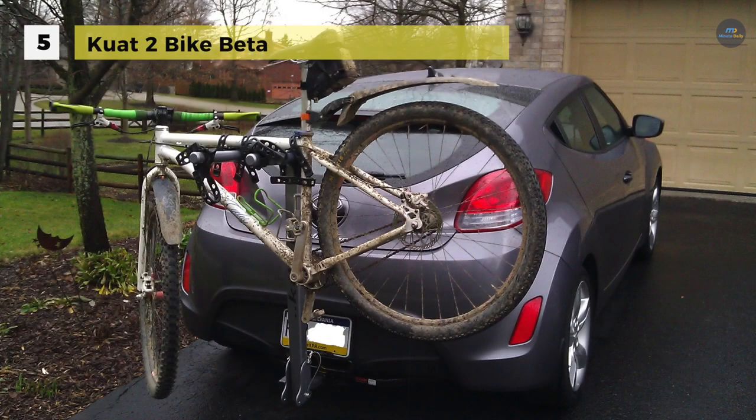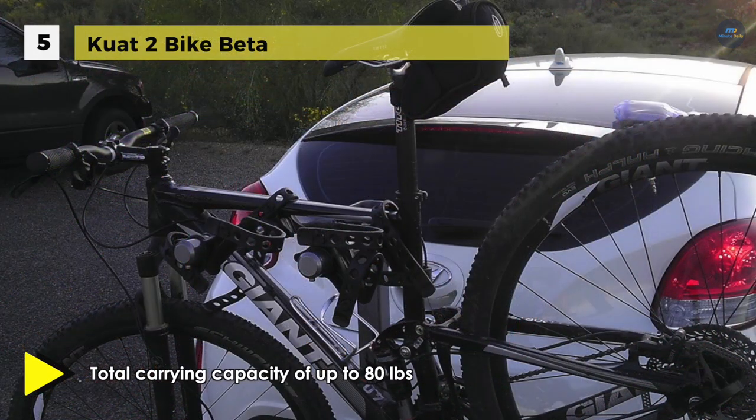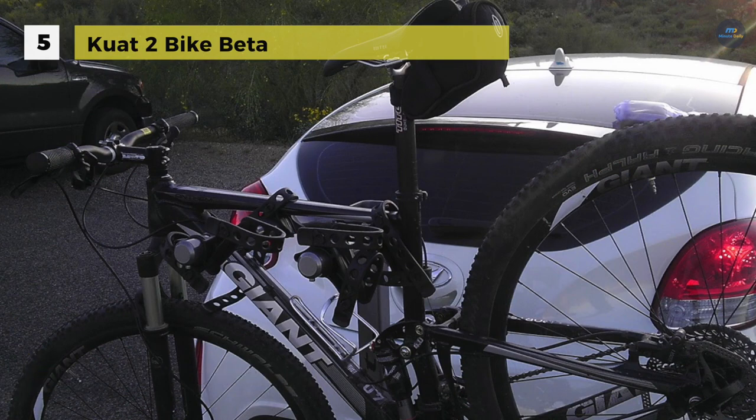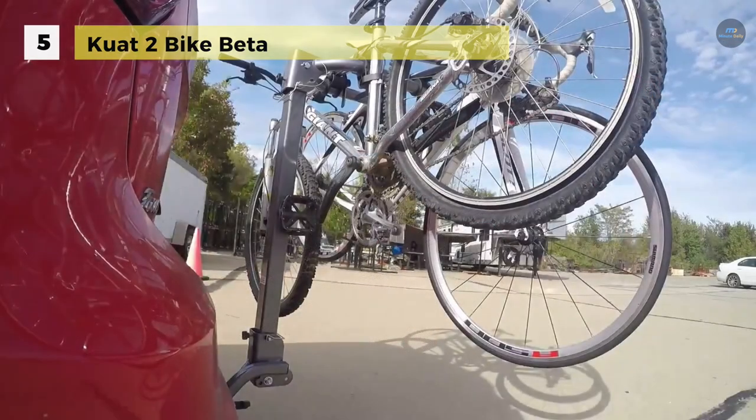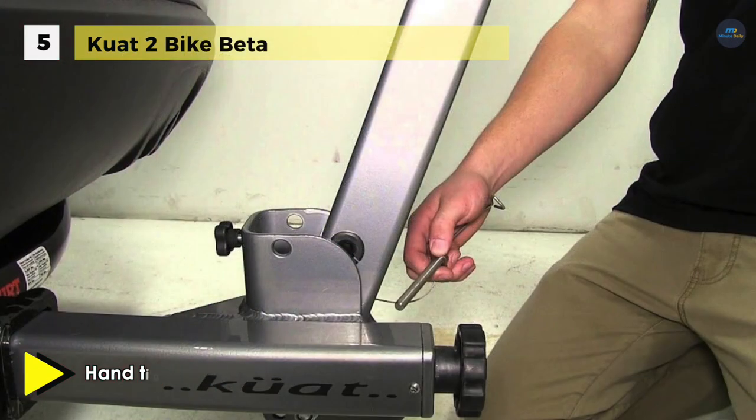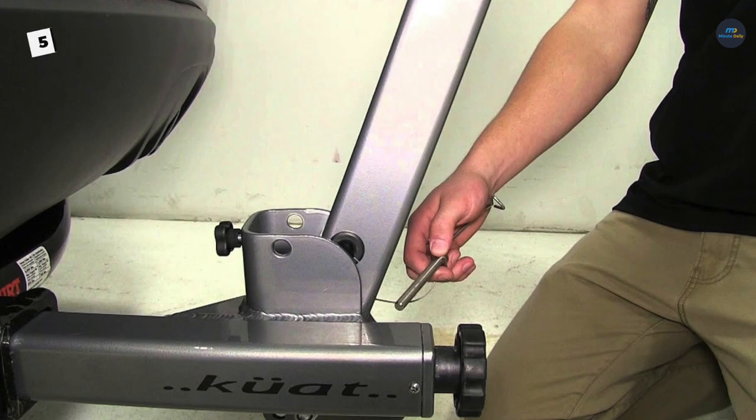The Kuat 2 Bike Beta weighs in at 11 pounds, making it one of the lightest choices available. It offers a hand-tightening cam system that secures the rack into the hitch receiver, and no tools are required for installation. Also, it has a tilt-down mast which tilts the frame out of the way to provide access to the back of your vehicle. Besides, the anti-sway carriages offer a smooth ride and help prevent bike swing. Moreover, the cradle arms can be lowered when not in use, and the entire rack folds up for secure storage when off your vehicle. It comes with a lightweight aluminum construction which features a black chrome powder coat finish, and it fits a 1.25 inch or 2 inch receiver hitch.